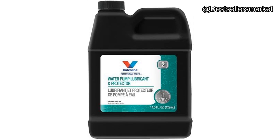The water pump is the lifeblood of your cooling system, and Valvoline's Professional Series goes the extra mile to ensure it stays lubricated, functional, and free from wear and tear. Imagine the peace of mind knowing that every spin, every cycle, is happening smoothly, efficiently, without a hitch. Rust, corrosion, inefficiency, all formidable foes, yet all rendered powerless with the Valvoline Professional Series Water Pump Lube and Protectant. It's not just a maintenance step. It's a vow to keep your engine running at its best, to keep your journey seamless and your drives worry-free. So, if you're looking for top-tier protection and unparalleled performance, this Valvoline Professional Series product is your go-to. Elevate your vehicle care routine and let your engine breathe easy, knowing it's guarded by the best in the business.